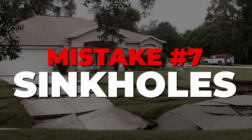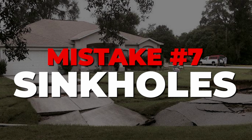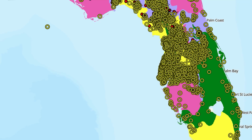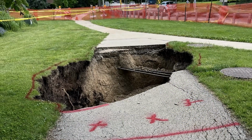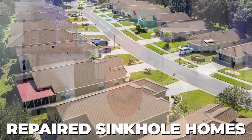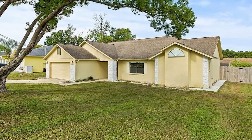Now, mistake number 7 that we see people make when moving to Spring Hill is they don't do their research on sinkholes. And this can kind of go both ways. First of all, people hear the word sinkhole and they're just completely put off by it. They say, you know what, in that case, I'm not even going to look in Spring Hill. I don't want to deal with sinkholes. And the simple fact is that most homes that are designated as sinkhole homes are repaired sinkhole homes. So they've had underpinning or injection grouting done. They come with a transferable warranty in a lot of cases.